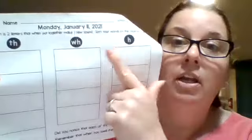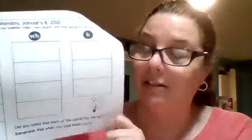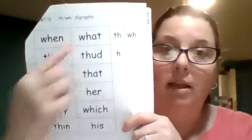Now, let's take a look at the paper that you're going to be sorting them on. We have TH, WH, and H. Now, look down here. It says, did you notice that each of the words on the list has an H in there? That's right. Every word on the list has an H. So make sure when you're spelling them, you got that H. All right. So you're going to cut out your words. Here's your sort right here. You can rip this paper out and then just cut these words out.